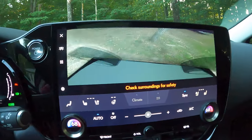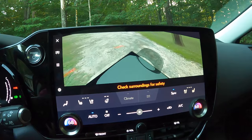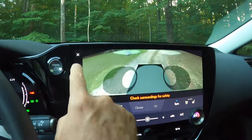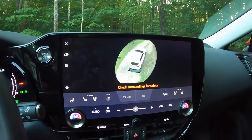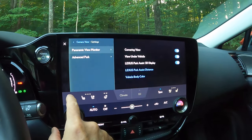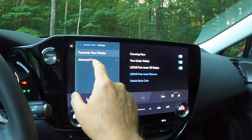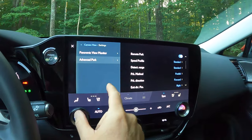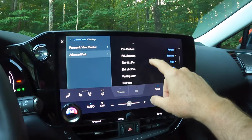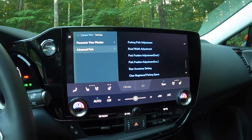Here's our camera views. Now, look there. We're spinning around. We got invisible car. This is one of my favorite things that Toyota/Lexus does, because I think this is cool. And what about that there? Well, we can do that. We can stop it, I think. Here we go. Panoramic view monitor. That's what we were doing. Advanced park. What does that do? Here's how we adjust all these parameters for the parking system if it's going to park the car for you.